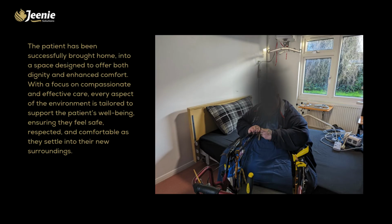The patient has been successfully brought home into a space designed to offer both dignity and enhanced comfort. With a focus on compassionate and effective care, every aspect of the environment is tailored to support the patient's well-being, ensuring they feel safe, respected, and comfortable as they settle into their new surroundings.